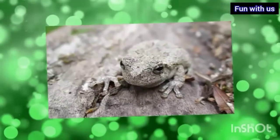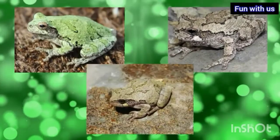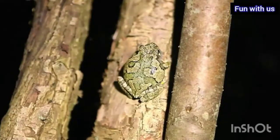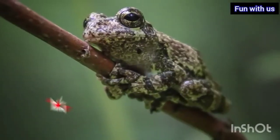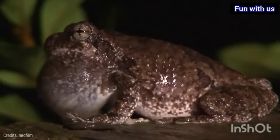Number 4. Gray tree frog. This frog is an extension of its habitat. The gray tree frog has different colors, such as green, gray, or brown, depending on the place it is in and feeds on. Just in seconds, this amphibian activates its camouflage and can disappear inside its habitat. The gray tree frog lives in trees and is nocturnal. If you have good eyesight, it might be found in Canada and the United States.